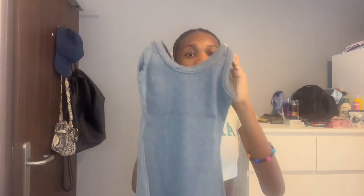Okay, so I think this is a dress. What do we need this for? It's giving skins. Anyways, this is a dress. Yeah, let's try it on. I'm actually so excited to try this on. Looks really good.